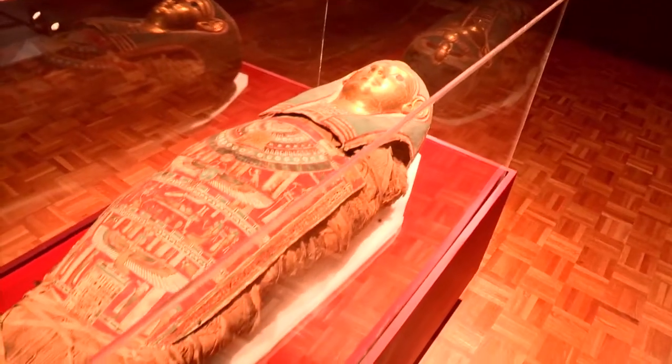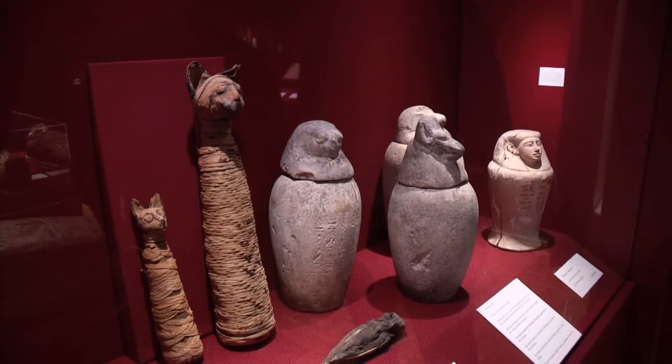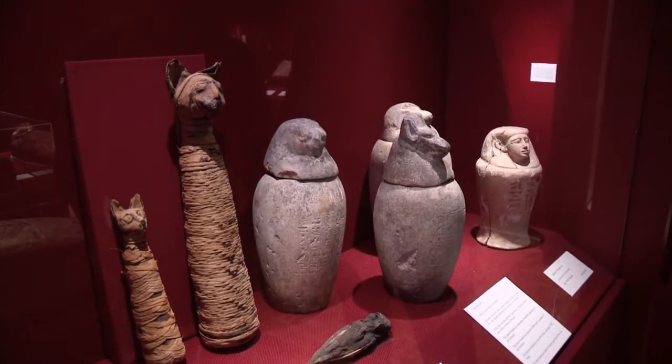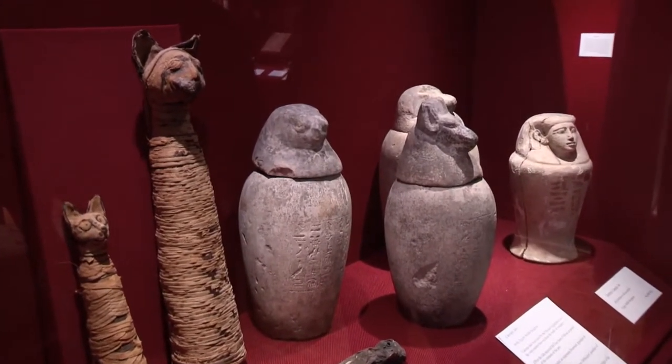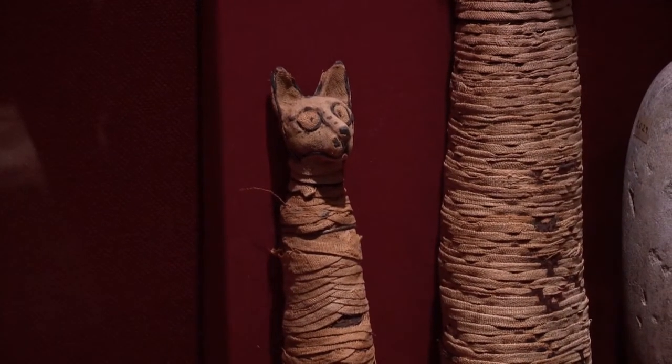Now this is the Egyptian section. Yes. So what do we got? We have animal mummies here. We have a selection of them. There is a mummified hawk and 2 mummified cats, but one of them is not what it seems. Can you figure out which one it is? The one on the left. The one on the left.